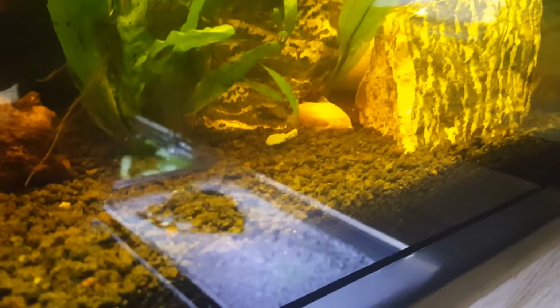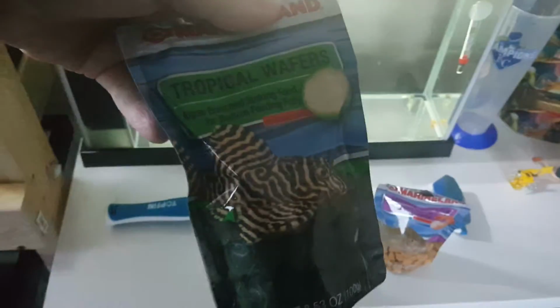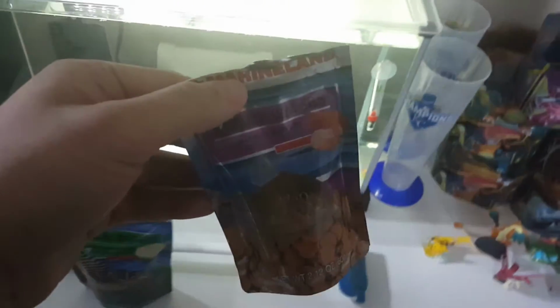As you can see, they got algae wafers today, so they're pretty excited. Just kidding, they hate algae wafers, but I have to give them some type of vegetable. But usually they get the Marineland algae, which has zucchini in it, and then they'll also get the Marineland shrimp. So that kind of substitutes for everything in their diet.